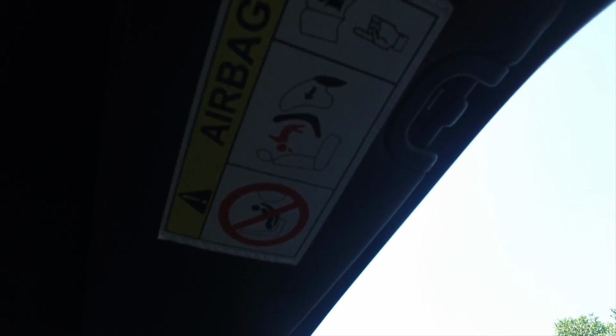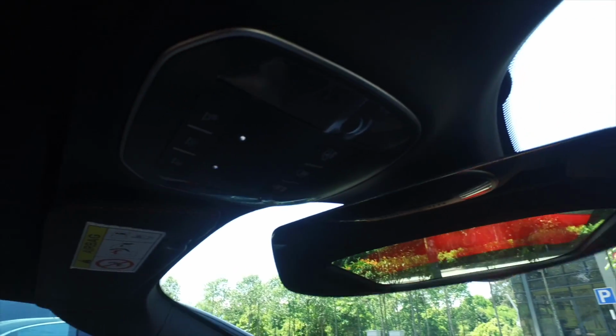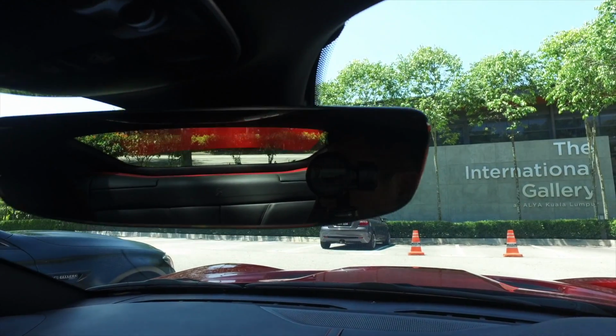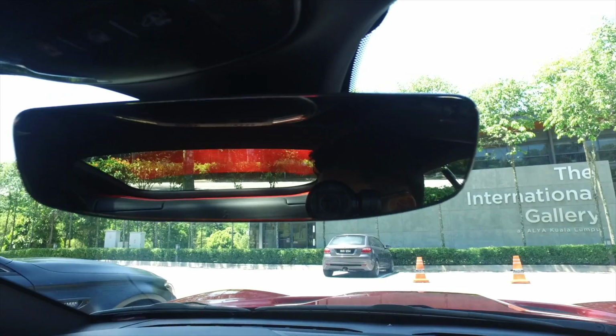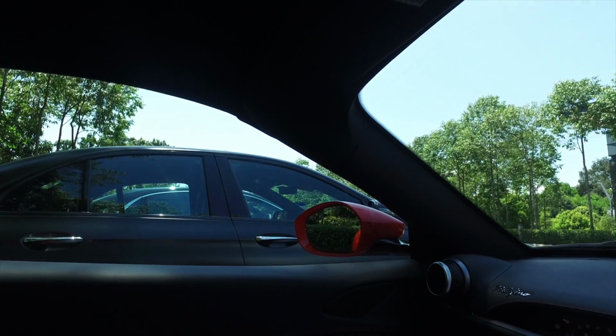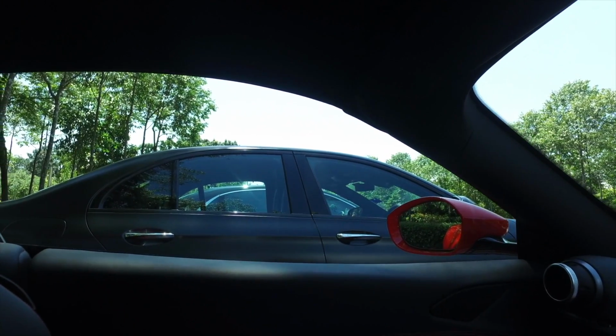Some little nice details in the car as well. You have this little sign here that says don't put the child seat in front. The airbags will make your child dance. And one thing I really like is when I'm looking through the rear view mirror, I can see the horse emblazoned on top here, with the sole purpose of showing itself in your rear view mirror all the time, so you can be reminded that you're driving a Ferrari. Right, lovely.